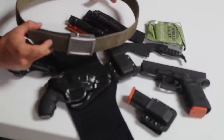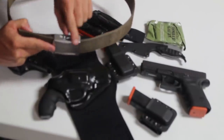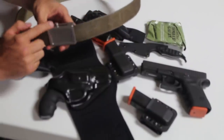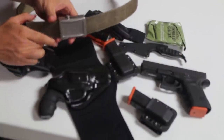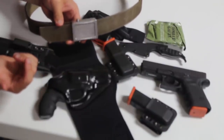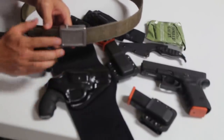It comes in different colors. They also have different buckle styles if you don't like the big one. I like it because I like a squared off edge right here. As you can see, it's a nice square edge, and I can do one-handed manipulations with my pistol if I have to. And not just that, it just looks better. I can wear this with any set of pants that I have and it's okay. I like green, but they come in black, they come in gray. You can get whatever color you'd like.